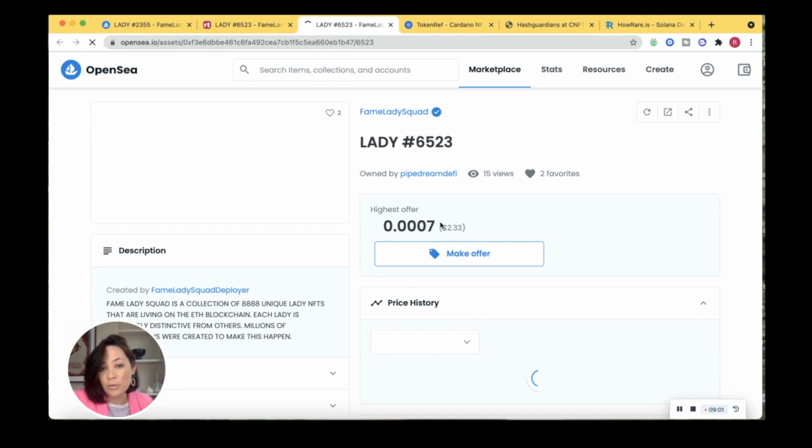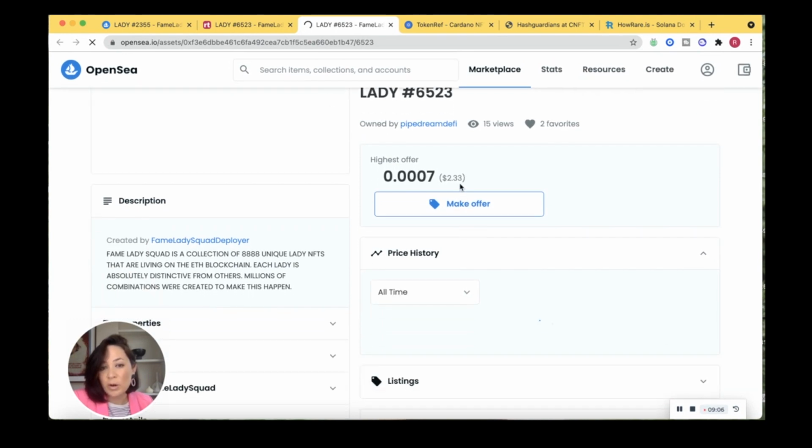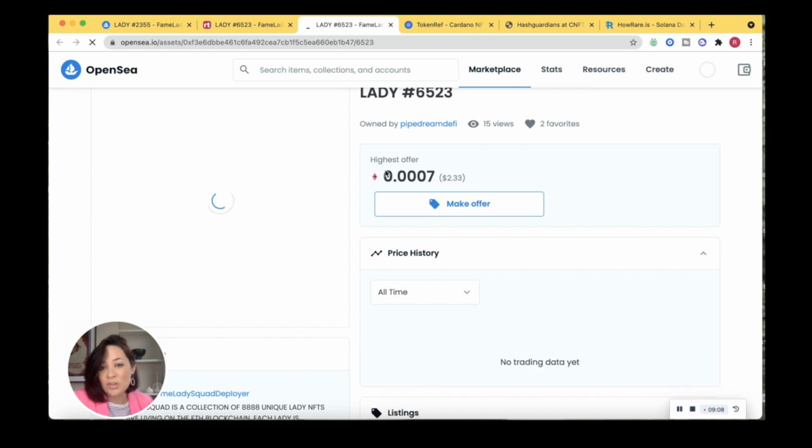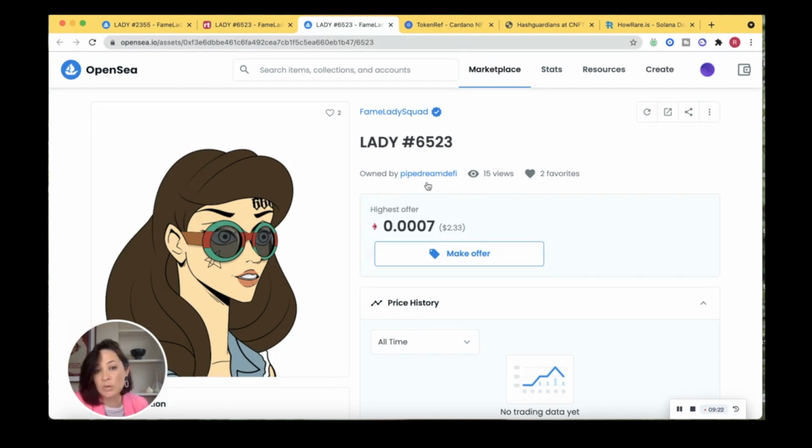So there's obviously offers on this. It's not up for sale at the moment, but there are obviously offers that people are wanting to make, which suggest that at some point this might end up being something that is worth investing in the future. But right now, this seller ain't selling. Pipe Dream Defy is not selling.